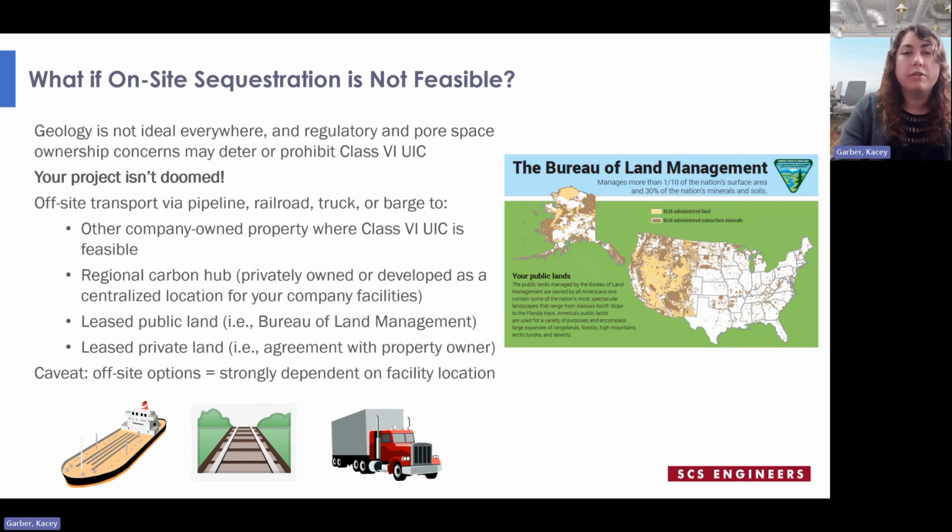The off-site options would involve transportation from your facility via pipeline, railroad, truck, or barge to some off-site location where the CO2 will be injected. This location may be other company-owned property where Class 6 injection is likely to be feasible, some sort of carbon storage hub, which could be either privately owned by a separate company or developed as a centralized location in the case that you have multiple company facilities. This could also be on public land for which you obtain a lease agreement, such as through the Bureau of Land Management, or on leased private land where you would enter an agreement with the property and pore space owner. While there are many options available for off-site sequestration, the options that are available to you will be strongly dependent on the location of your facility, where you're capturing the carbon dioxide for sequestration.